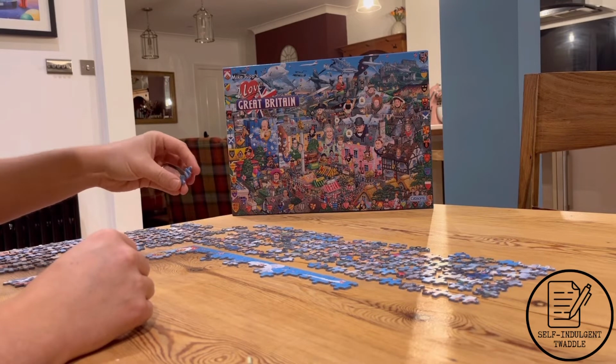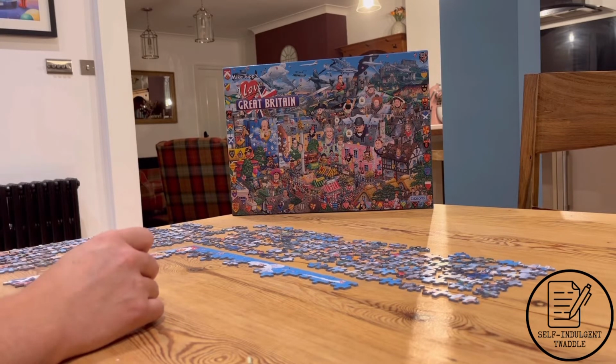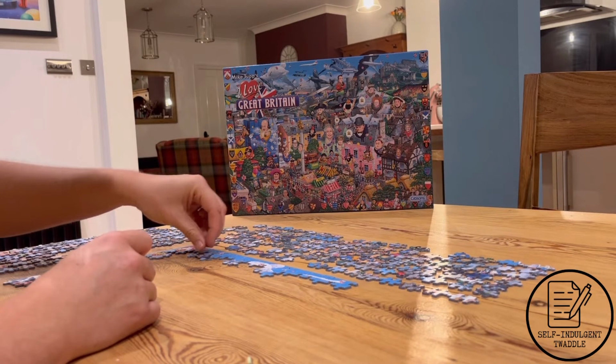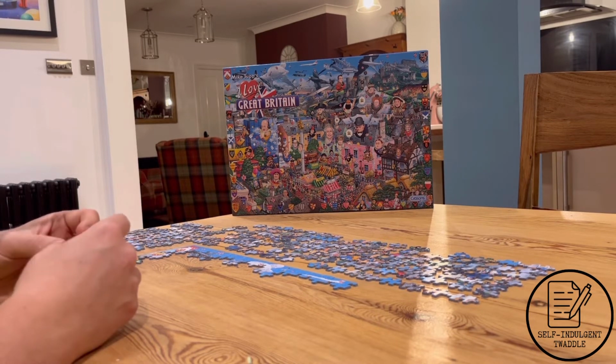And I'm further along here, and I've got what looks like parts of a Lancaster bomber, I believe. So the Lancaster bomber was the main bombing aircraft in the Second World War. Main bombing aircraft, that's probably not the right way to put it. So it was the main bomber, would fly over Europe and drop incendiary bombs on targets, German targets.